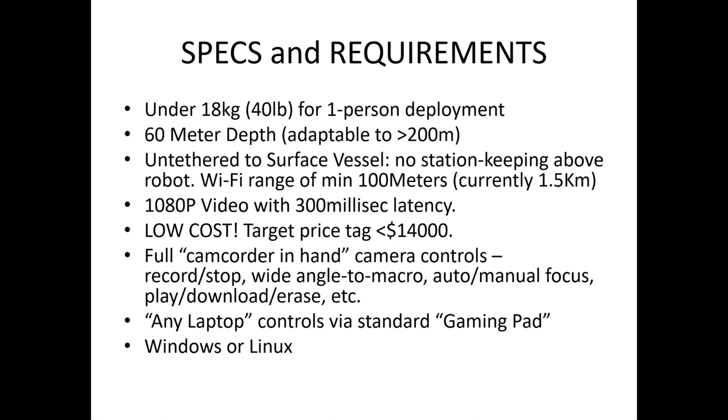And the camera controls you get are the same camera controls you get if you had that camcorder in your hand and you were working the menu. You can do record, stop, wide angle, autofocus, go down into the camera menu just by using your arrow keys and enter on your keyboard. All that gets translated down to the camera via a proprietary Sony serial communications protocol called LANC, L-A-N-C, that allows you to remotely control the camera. You can go into the menu, change the time, the date, upload video, anything you want to do. Any laptop with a standard gamepad, Windows or Linux.